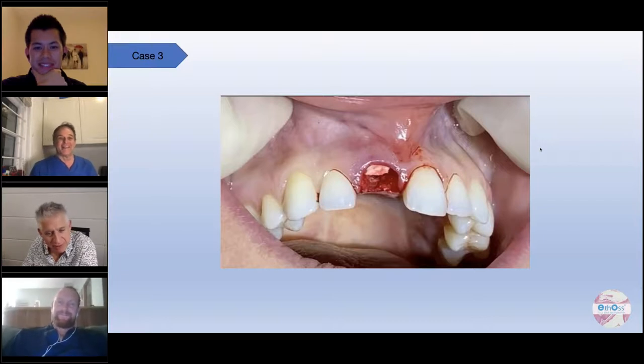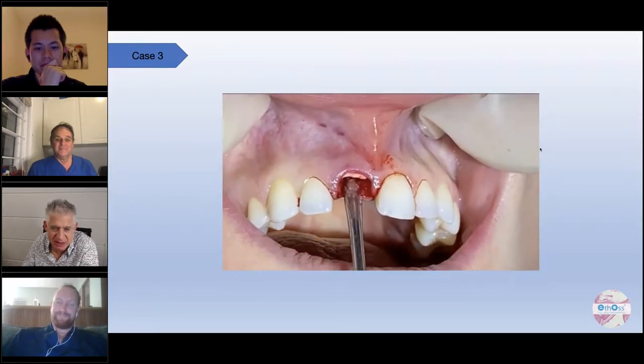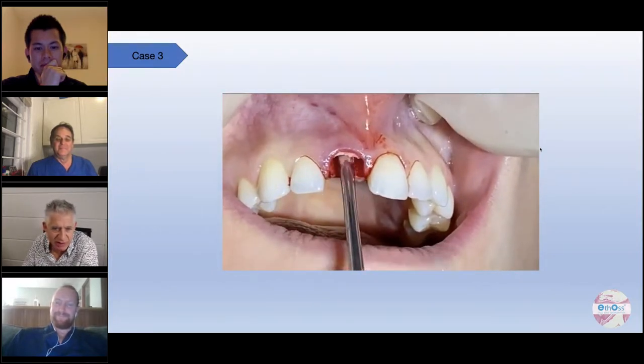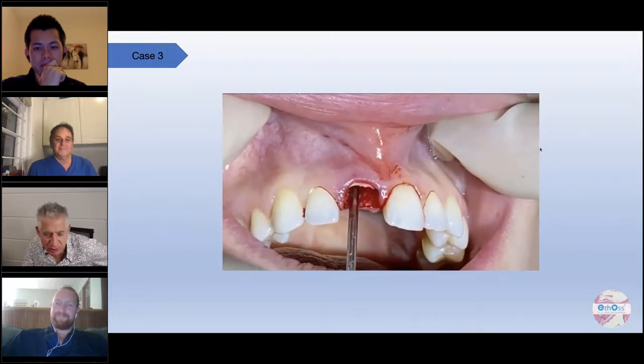Okay, so we place our EthOss, then we can use this periosteal reflector. I think it's the P9 or Frio, and we just compress it there. This is a very thin suction tip because I prefer to keep the EthOss out of the actual osteotomy. We've already made our osteotomy here.